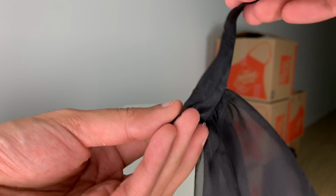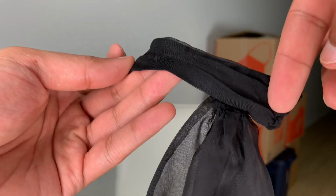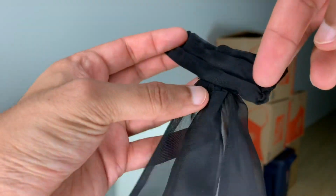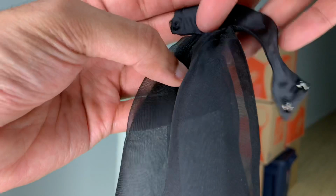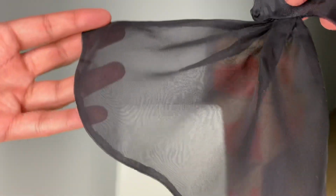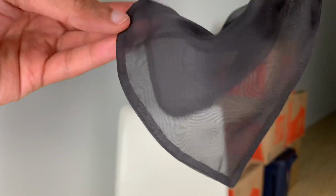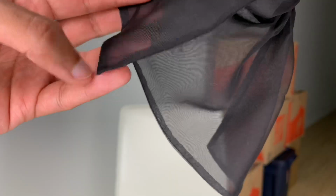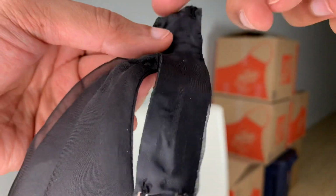This is gorgeous. It looks like a little cummerbund almost. It's pleated in three different pleats here, and it is lined here as well in black silk. The chiffon itself is double plied. Oh my goodness, look at that. Look how nicely that seaming is done. They've kept that seam allowance so beautiful so that it looks neat. The whole thing opens and closes with two little silver hooks here, two little thread loops here.